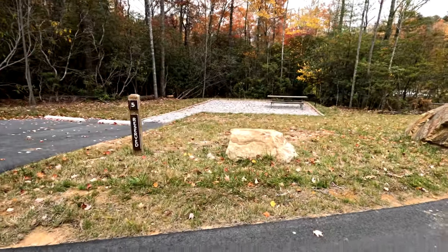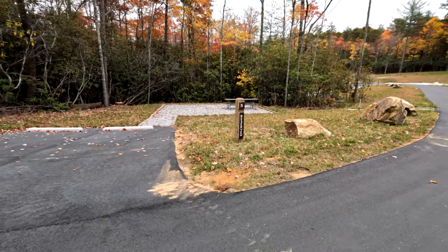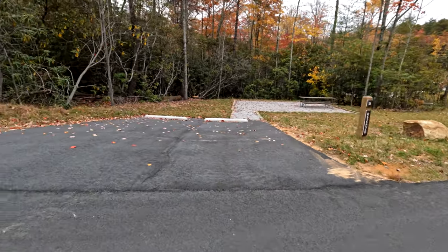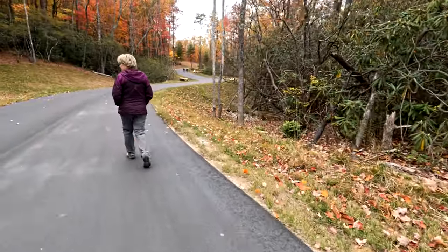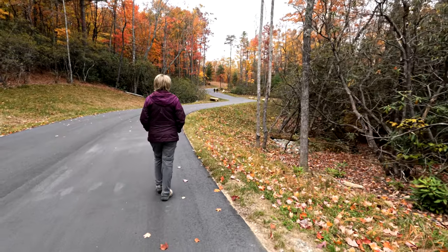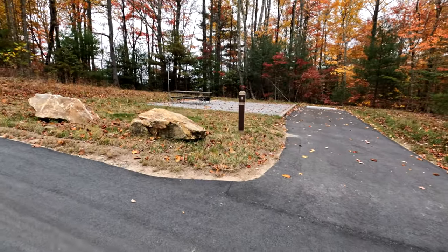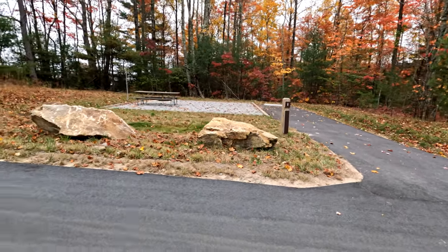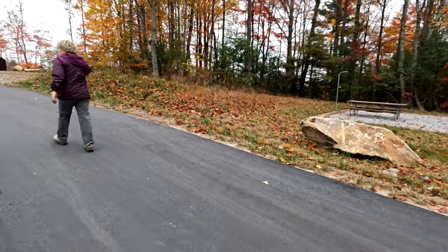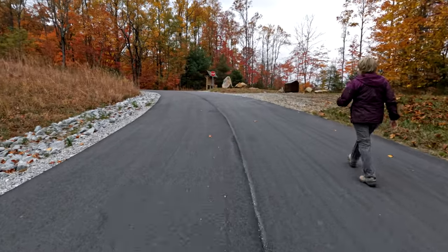So we're walking back up to do the RV sites. Site five here is the last one where you've got really good privacy. So 1 through 5, very private. So back up to site 1, it's not quite as private as 2, 3, 4, and 5, because you are right next to the dumpster, little dumpster thing here, and right where the road turns in.